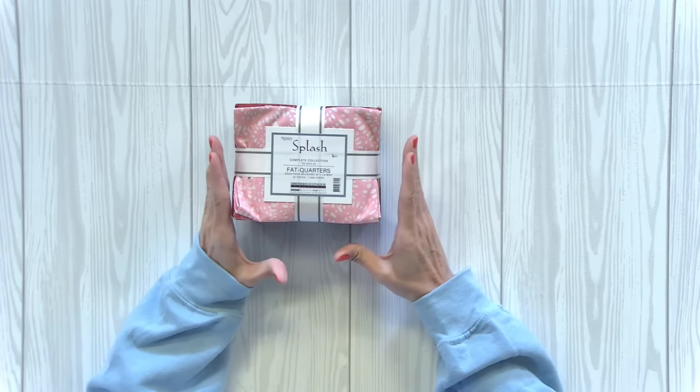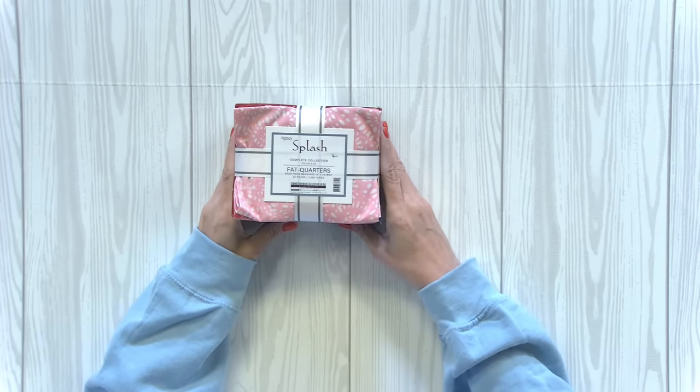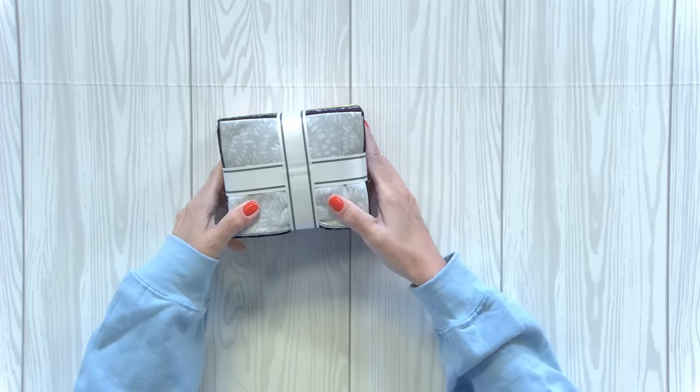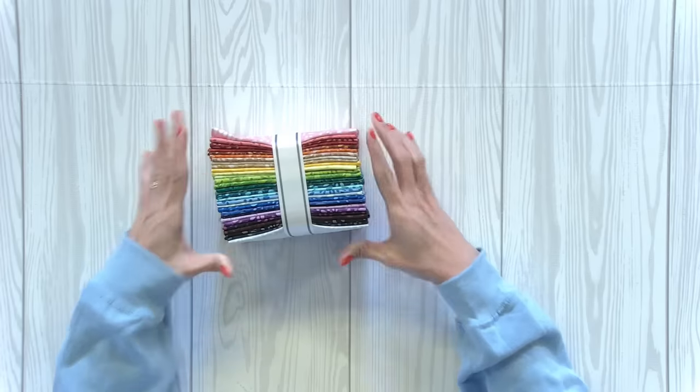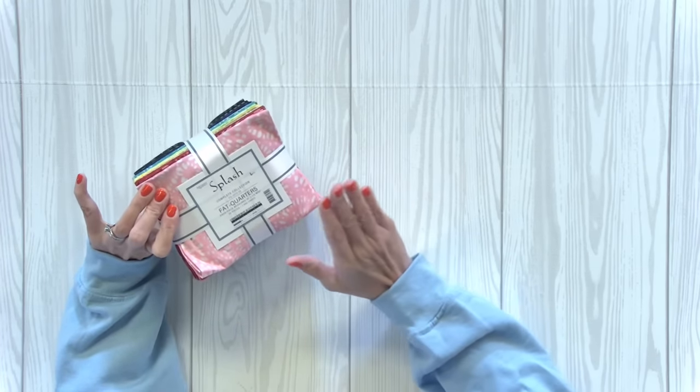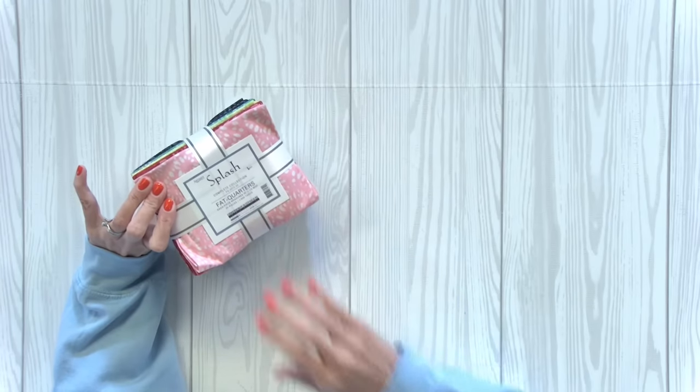For batiks, Robert Kaufman has a new collection called Splash Artisan Batiks by Lund Studios. And they're like little flowers. And it's all the same print, just different colors. So it's got that floral print. And we have pre-cuts and yardage.